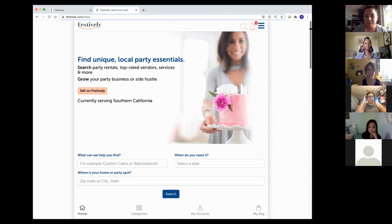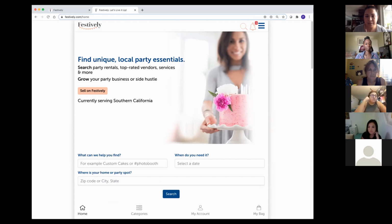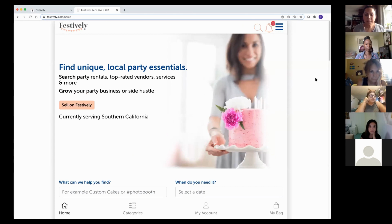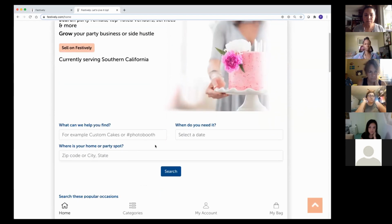So this is our homepage of Festively. Let me zoom in a little bit here too. We'll likely make a couple of tweaks going into the holidays in terms of our homepage, but right up front, this is where customers can go in and search for chocolates or treats or whatever the phrase is that you may have, candles, personalized invites. And we'll walk through how you can make sure that you can be visible.